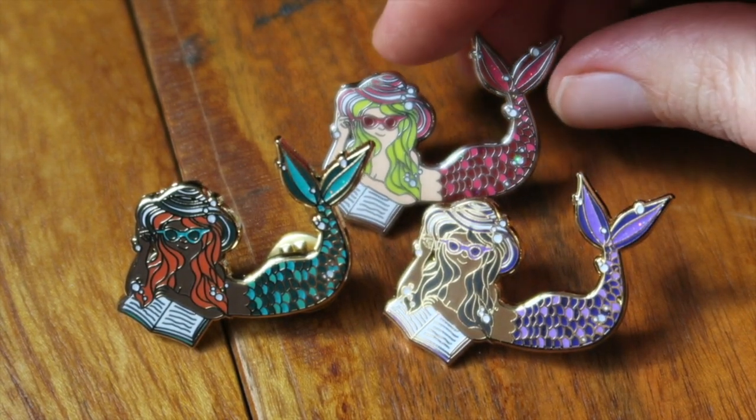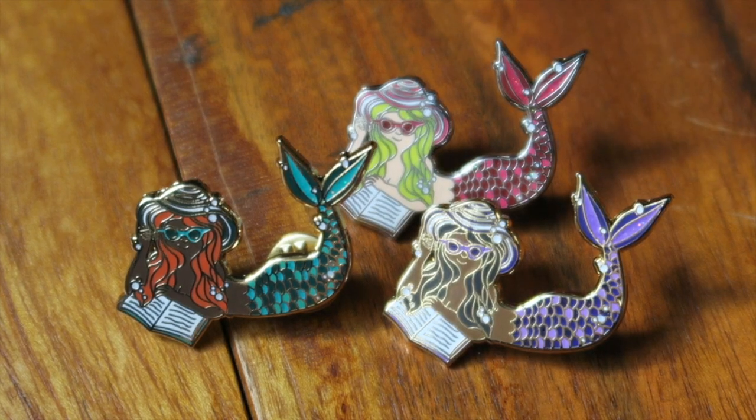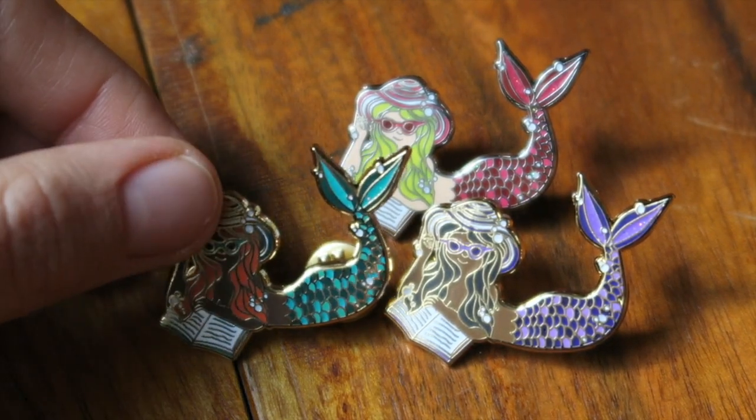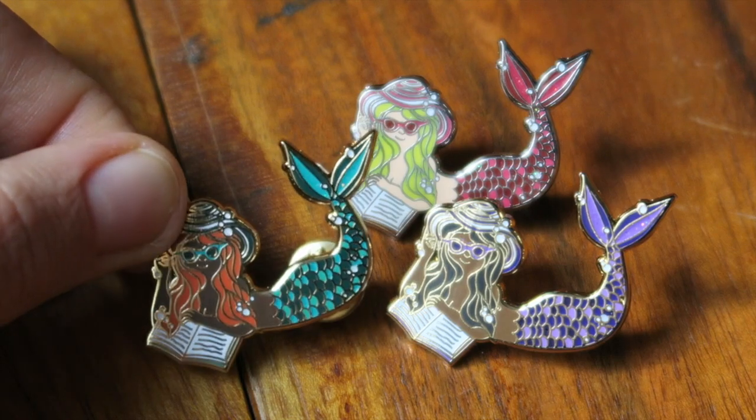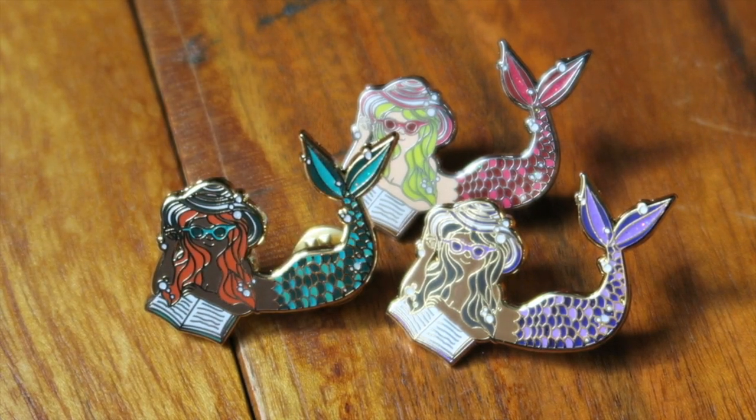And enamel pins are always such a lovely gift, I think, because they're quite cheap to buy usually, but they're something that's really beautiful, and it's small, it's not going to take up a lot of space and all of those things, so I'm a big fan of them.